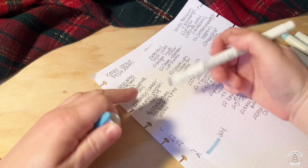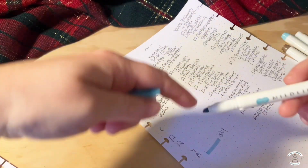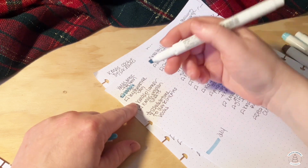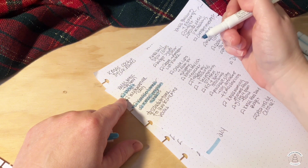I'm not going to do it. June is obviously creating the system, and then July is going to be actually executing the system and working through the tasks and stuff. So I can do the budget. I don't need to wait on that. I should have this done by June, but I'll go ahead and highlight that. And let's see.